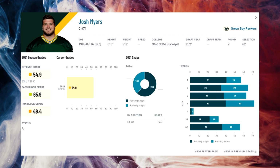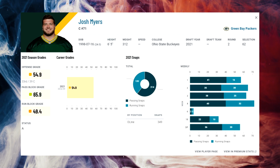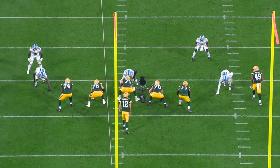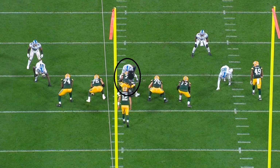Also a rookie though, 2nd round pick, 62nd overall. So late 2nd round pick last year and did not live up to it. However, I want to show this play when talking about Myers, because this is actually probably the best thing going for the Packers in general.